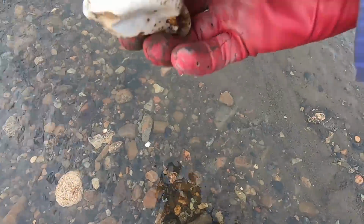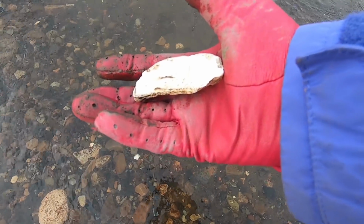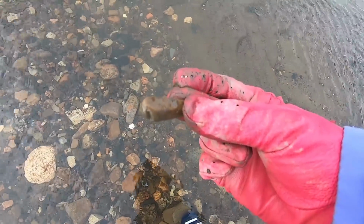Ah, it's the bottom of something. Oh yes, I was right. Bottom of a teapot, do you think? Well, I would say probably a teapot. Surely not. Oh no, I was right. Surely not. It's just a piece of stone. Oh, I really thought that was a piece of pipe stem again.